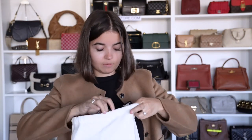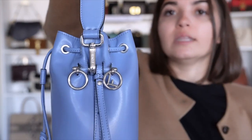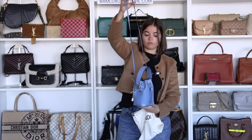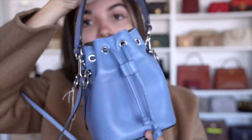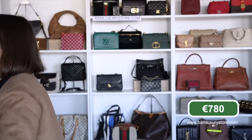Then, little Fendi bucket bag, so excited, this is such a beauty. And this is a very good blue. Leather is very good condition, the bag is excellent. You can wear it either with a strap like this or without the strap. The strap is adjustable also, you can make it shorter or longer. This is a very good little bag, price is insane. And you can fit a phone inside. My 13 Pro Max fits with lots of different things, 780 euro. Look, it's beautiful, honestly. Do you like this bag or not? I love this one. Color is great.